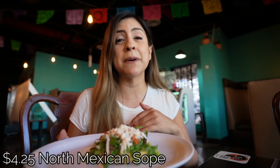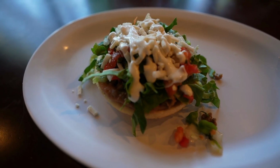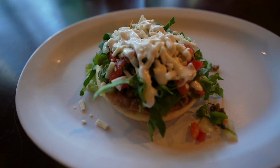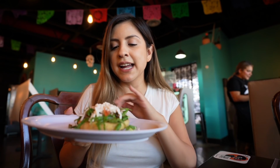For this last item, I was super excited when I saw it because it's an item that I grew up with. It's something that my mom would make for us all the time. Now, if you don't know what sopes are, that's basically gonna be this little bottom thing and then all the toppings on top. The sope is usually made out of the same masa as they use for tortillas, but instead they're gonna compact it together and then they fry it.